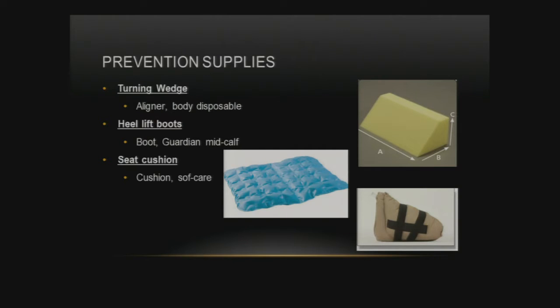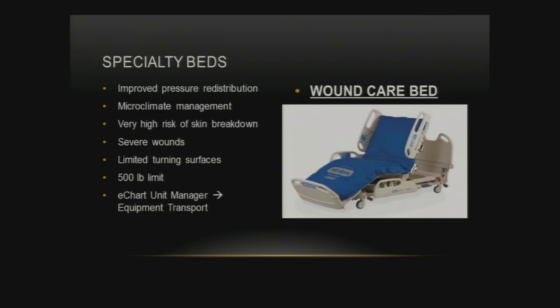Prevention supplies that we have here available in materials management are a turning wedge. To order one, you type in a liner, body disposable, heel lift boots, boot and guardian, and then a seat cushion/soft care. So again, all of those are available in materials, and they can all be ordered. You do not need wound care for that. You guys have the power to do that.